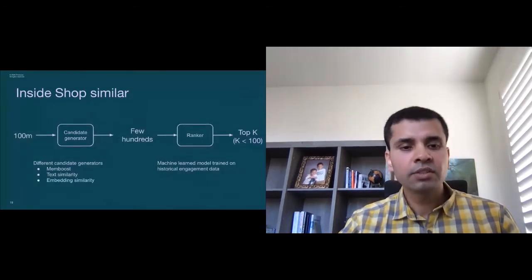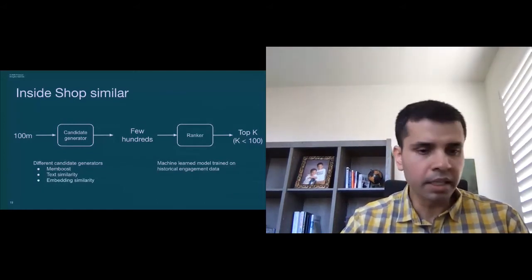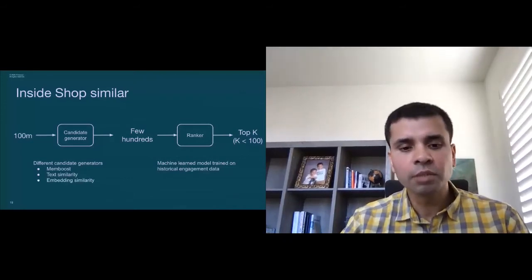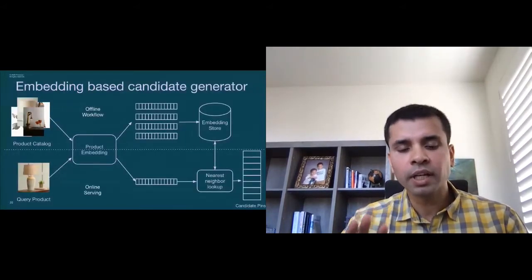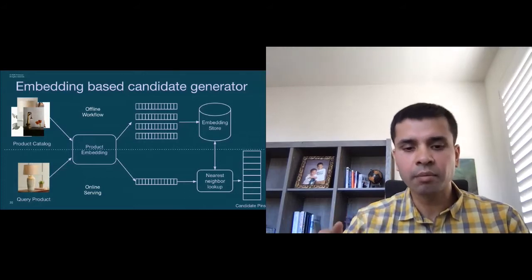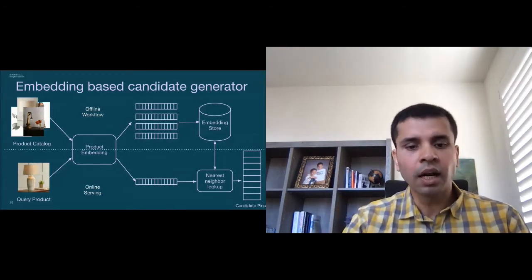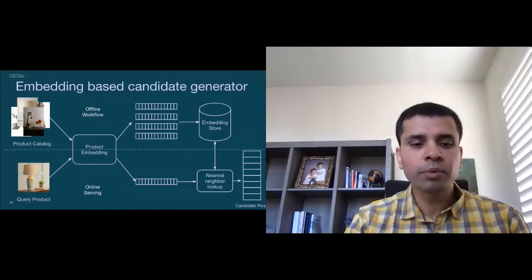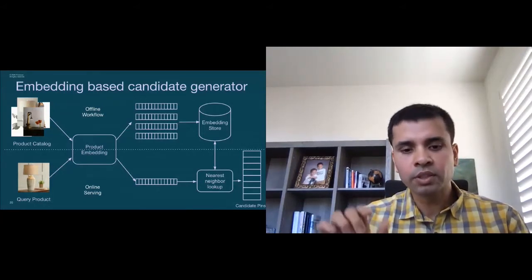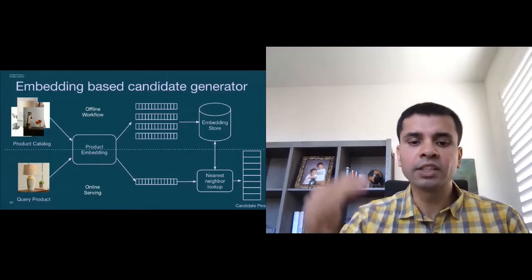In practice, the recommender system has multiple different candidate generators. Traditionally, there are text similarity-based candidate generators and boost-based candidate generators. But currently, with the progress in deep learning, what is working really well is the embedding similarity-based candidate generator. And let's see how that works. At the core of it, there is a neural network model which can take a product and create an embedding. And there is an offline workflow which goes over the catalog, takes each product, creates the embedding and stores it in an embedding store. Then at runtime, at serving time, when the query product comes in, it flows through the same neural network. Then we create the query embedding. We use that to do a nearest neighbor lookup into the embedding store and generate the few hundred candidates.